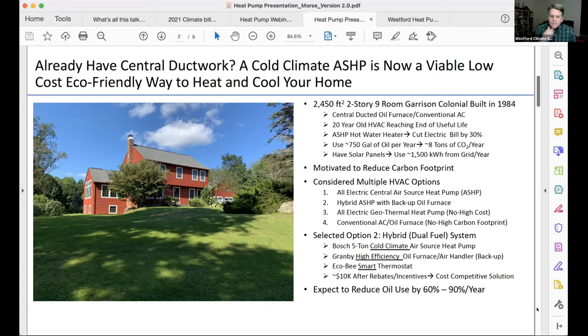We also looked at a conventional AC oil furnace system, but that carbon footprint was simply too high for our consideration. We selected option two, which is the hybrid dual fuel system. And we've selected a Bosch 5-ton cold climate certified air source heat pump with a high efficiency oil furnace as a backup. We expect that our crossover temperature will be in the neighborhood of 20 degrees Fahrenheit, as Bob alluded to. That's likely to save us as much as 90% a year on our oil use.